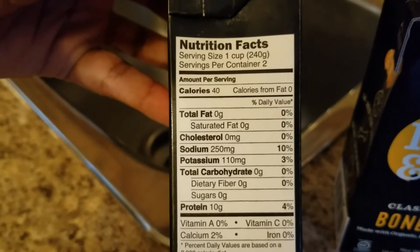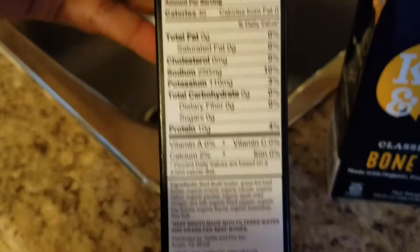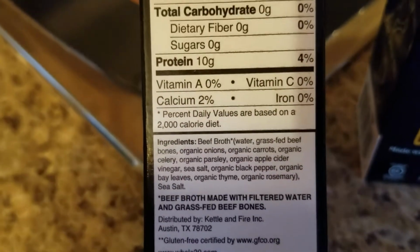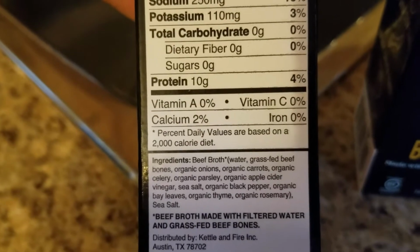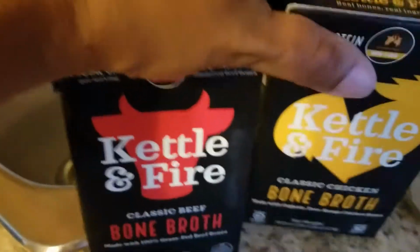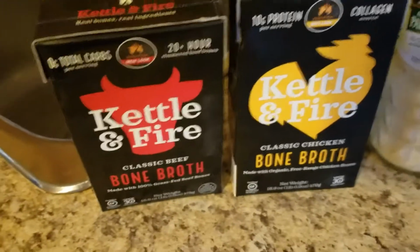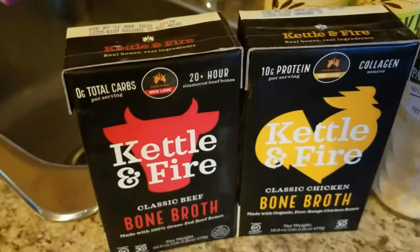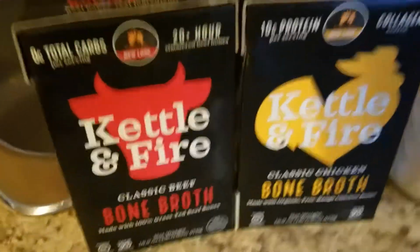1 cup on that one is 0 carbs. Both of them have 10 grams of protein though. And then here are the ingredients on the beef broth. So I like to keep this going into the winter months. Might make soups with it, or if we get sick, hopefully not, then we can just sip on this to keep our energy up and keep our electrolytes up.